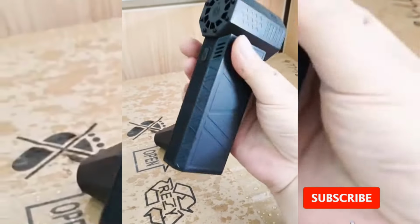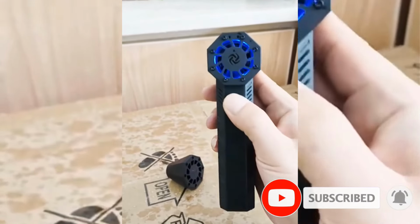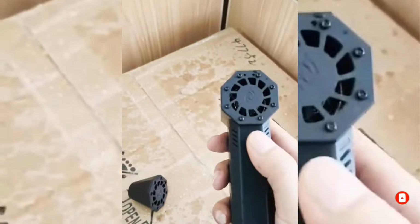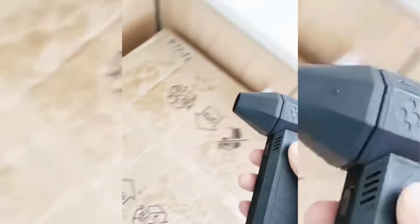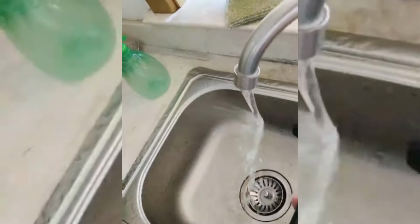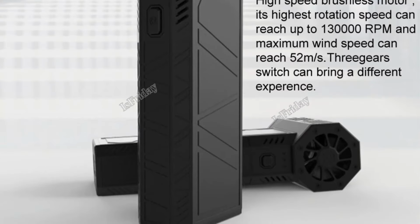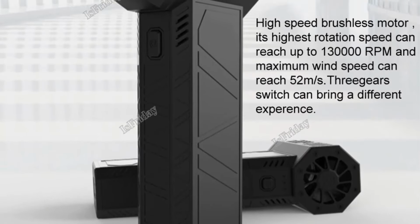First gear strong wind, second gear hurricane, third gear super strong hurricane, wind force up to 16 levels. With its mini size and lightweight design, it is very convenient to carry. The compact body of the Turbo Frenzy fan makes it easy to carry and easy to use outside.